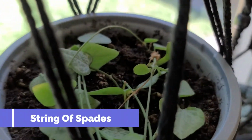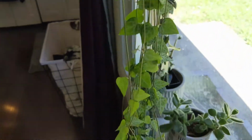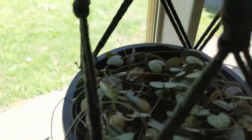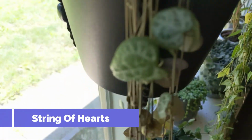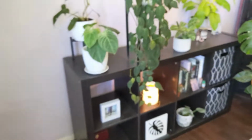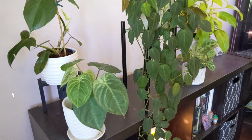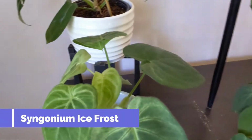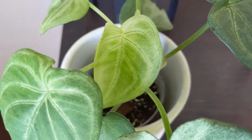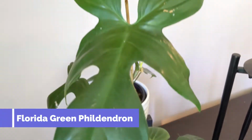And then right next to that one is my string of spades. Not as lush up here, but when you get down here though. And right next to that one is another string of hearts. And then over here is my Syngonium Ice Frost. Look at the new leaf coming in, or more so unfurling. And right behind it is my Florida Green Philodendron.